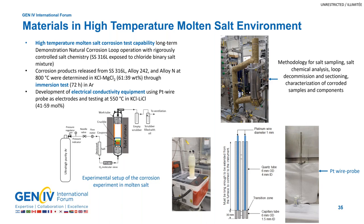So molten salt corrosion loop testing is a key experimental method to study thermal gradient, mass transport, and corrosion processes, and it's predicted that there's an electrochemical potential difference between the hot and cold regions that drives the corrosion process in such systems. So the loop testing enables us to investigate the combined effects of operating parameters, particularly the temperature gradient and the salt flow rate, on the corrosion process. And this is unachievable in static corrosion experiments in capsules or crucibles.